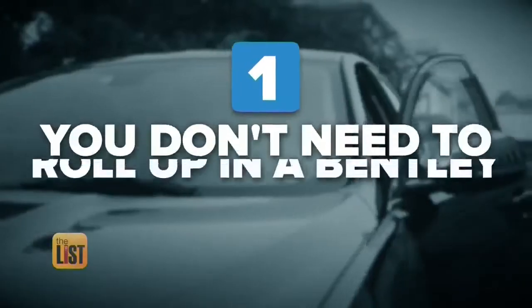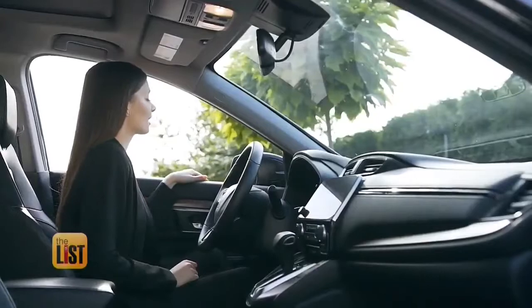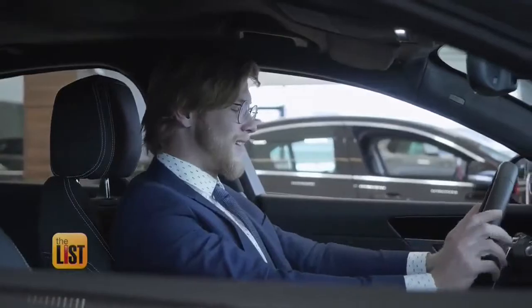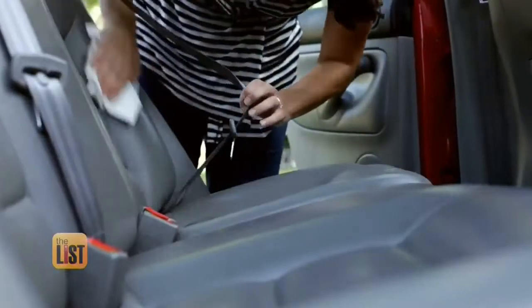For starters, you don't need to roll up in a Bentley. Everybody's worried about the type of car that they're driving. It's almost like your car is an extension of your outfit, right? It's part of that first impression. They shouldn't judge the year, make, or model of your car. But now they're seeing your vehicle. It's kind of strange. They've got something else to judge whether they should be or not. It's going to happen. So I would be concerned about just making sure it's neat and tidy and pulled together.